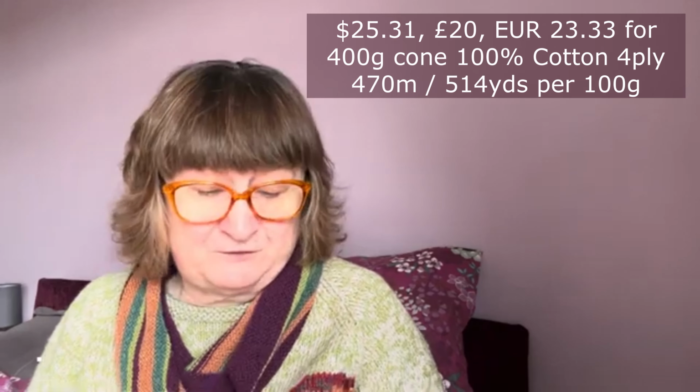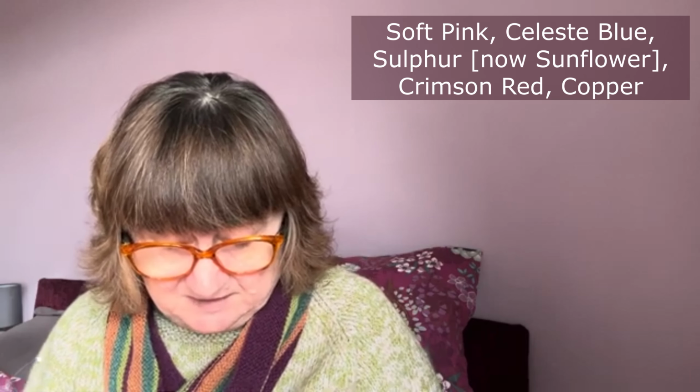And I got 4 different colours. I got soft pink, celeste blue, the one they call sunflower at the moment, one called sulphur, which was quite similar, and the other one was crimson red. I loved them all.